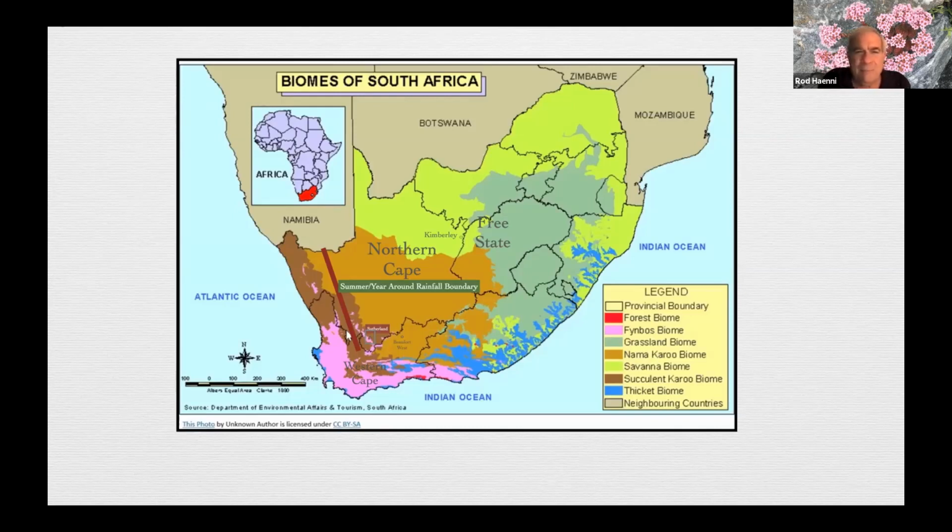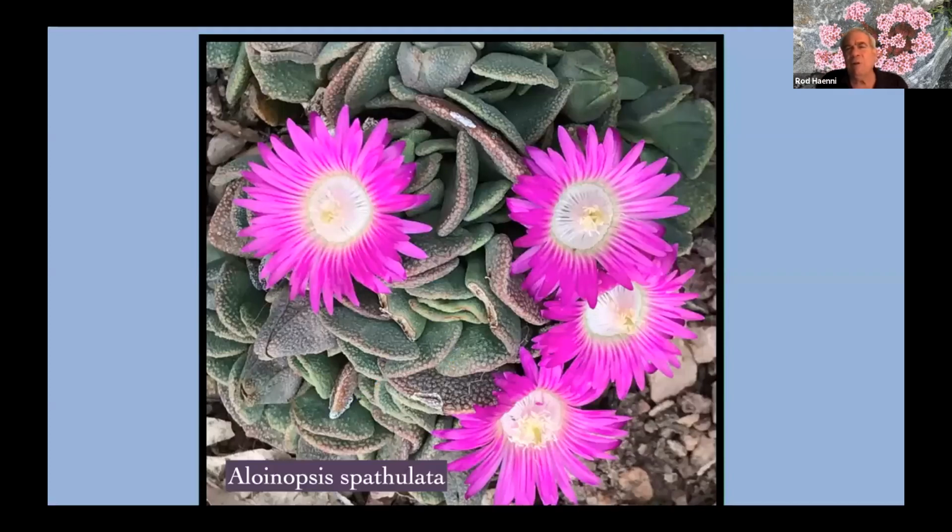I put Beaufort West and Sutherland on here down in the lower part of the map, and then Kimberly. And those are areas with large numbers of hardy mesems. Let's go back a little bit.